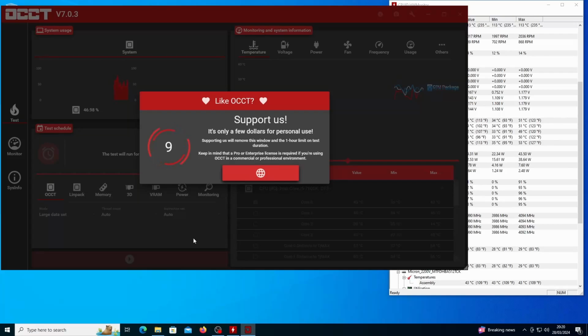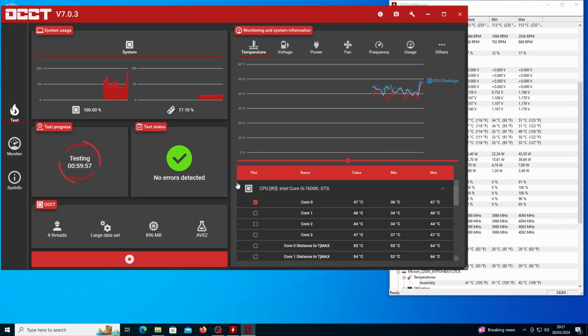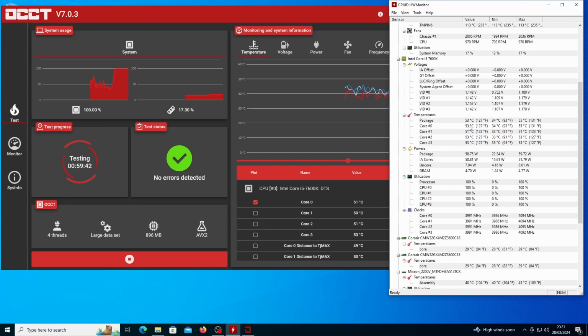So let's have a go. Let's get it working, and after a few seconds we should be able to increase our temperatures, which we are doing hopefully, and then it should play and load this CPU up, and we can see there that it's running a 1 hour benchmark on this, and we can see that our CPU temperature is 53, 54. We've had a high of 55 here. So it's looking very good.